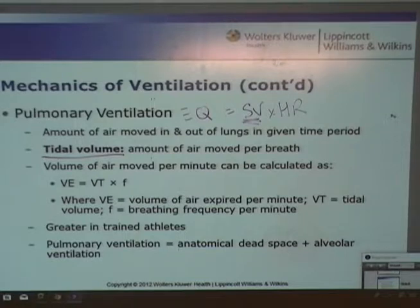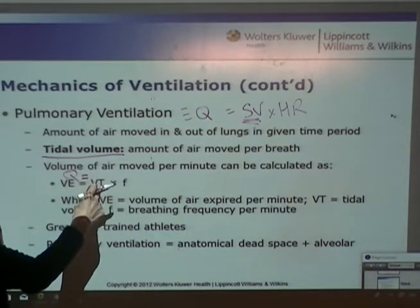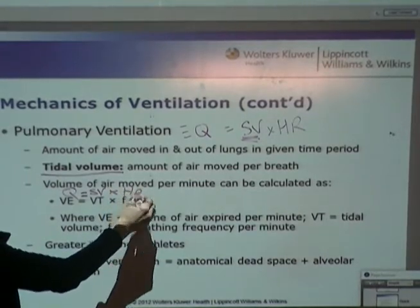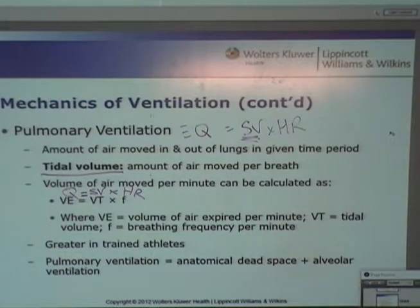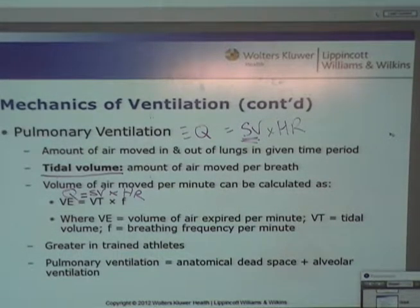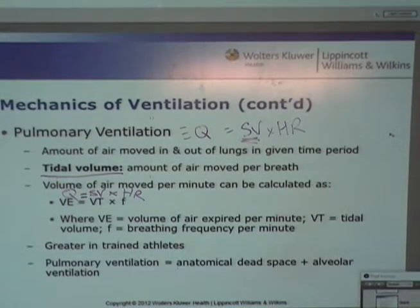So tidal volume, the amount of air moved per breath. The volume of air moved per minute then is VE, right? Volume of air expired, Q, equals VT, stroke volume, times frequency. How many times per minute do I breathe? Heart rate. Okay. So it's going to be higher in someone who is trained, right? They're able to take a larger breath. They might be able to breathe more frequently per minute because their intercostal muscles and their diaphragm are stronger.